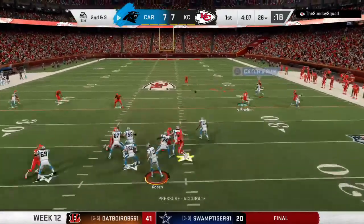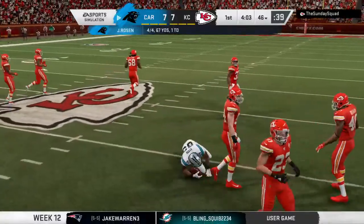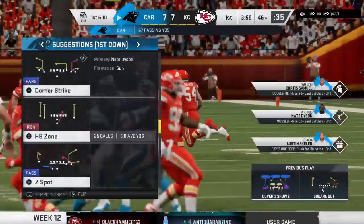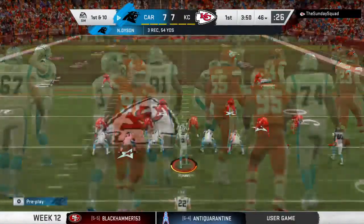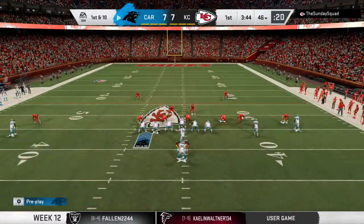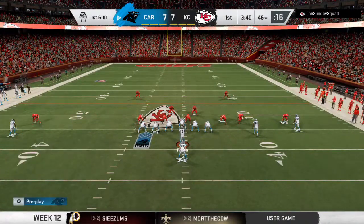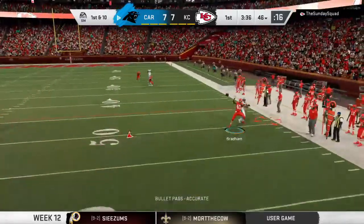To throw is Rosen. Going right side here, and that's complete. He's already topped his receiving output from a week ago, and we're just in the first quarter, as that's a first down. First down, carry. Middle. They'll look to throw on first down with Josh Rosen.